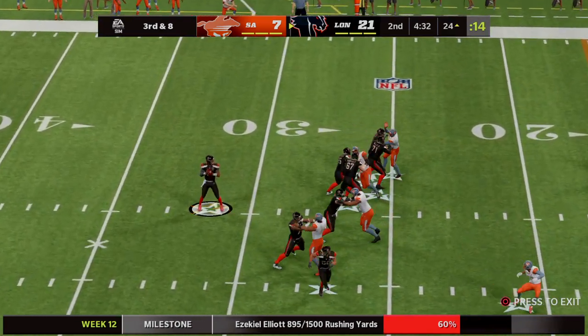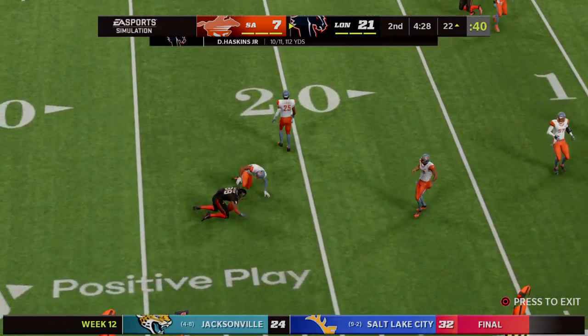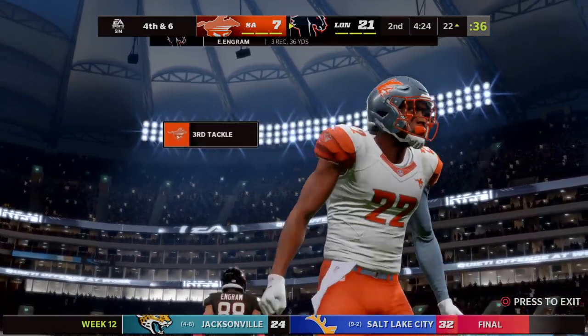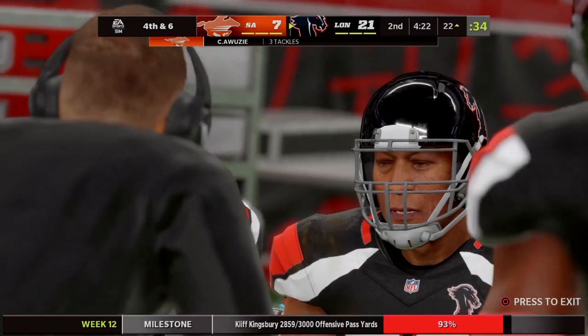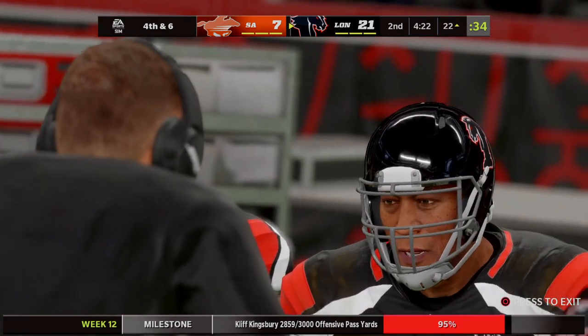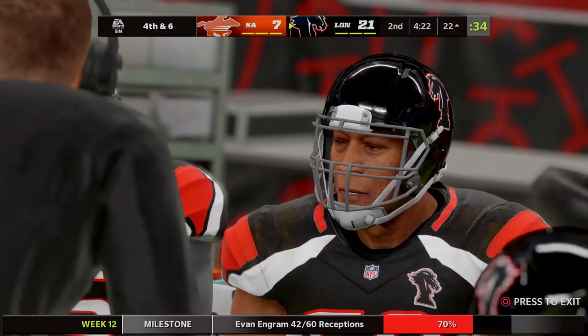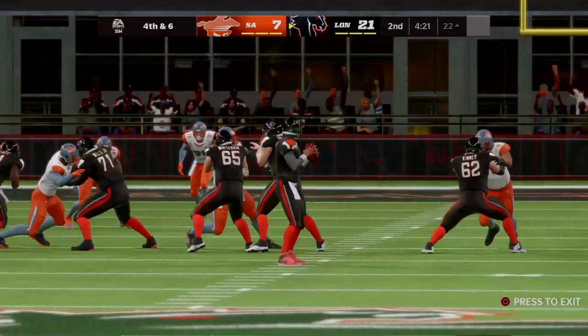Now Haskins to throw it. He'll complete this to Ingram, his tight end. And that's not nearly going to be enough. Stopped at the 22, and he needed plenty more. 2 yards is all they'll get on the completion. It's 4th down. Excellent job there defensively. Gave up the underneath to the tight end on 3rd down, and they made sure that they did their job. Got him on the ground and prevented him picking up a 1st down.